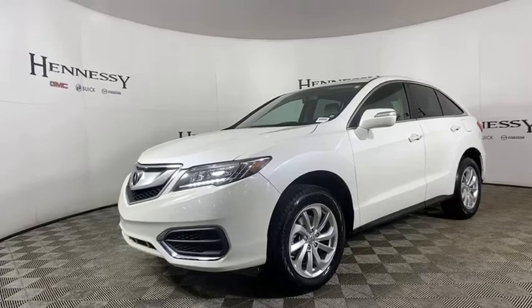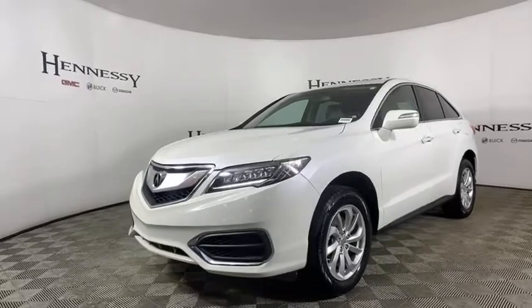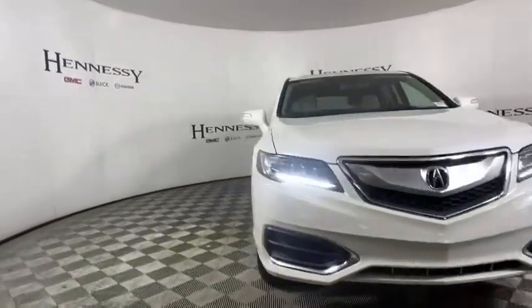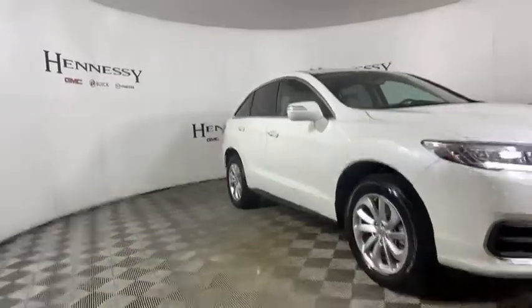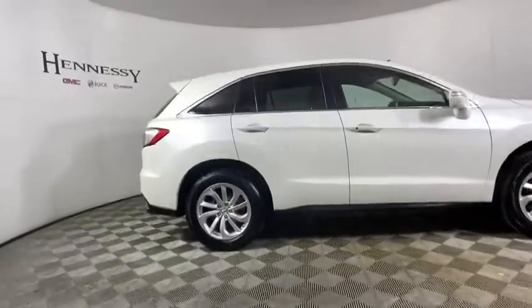Make a great choice today with the 2017 Acura RDX. Viewed as Acura's answer to BMW's sporty X3, the RDX offers a stylish interior, plenty of sport, and a nice amount of utility. This vehicle has less than 45,000 miles.